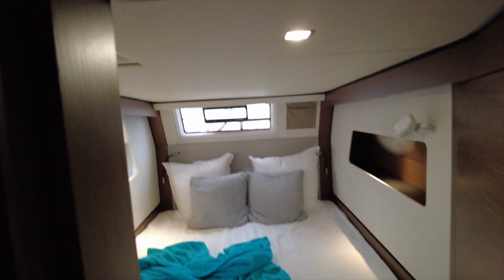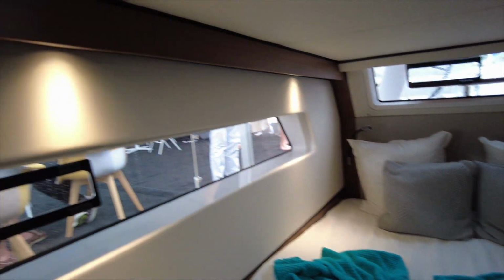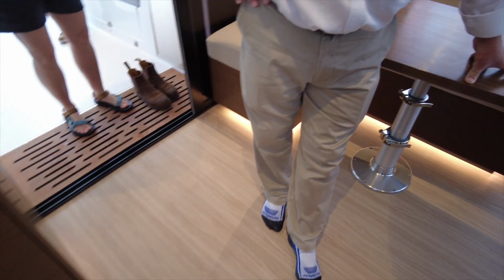Now we're into the aft berth. Yeah, it's a little tight. You got a wee bit of space, but I'm going to be crawling up there to make that bed. It's not much different than an Outremer. So there's little access, but not very much. I will be disturbing Sylvia as I come out of there. Back up into the saloon here, and heading across to the master cabin.